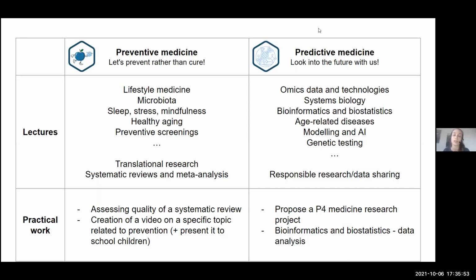For the individual assignment, they had a data analysis task, just to have an idea of what bioinformaticians and biostatisticians do. They needed to do some basic data analysis in Excel, and also use some bioinformatic online tools and databases.